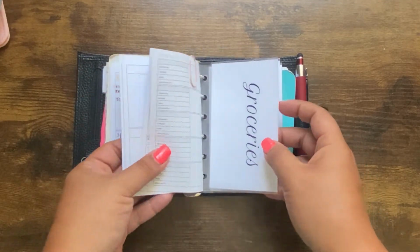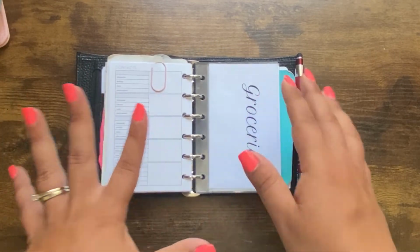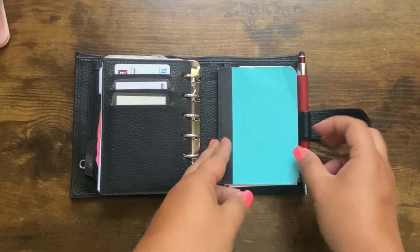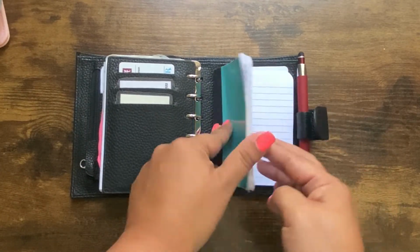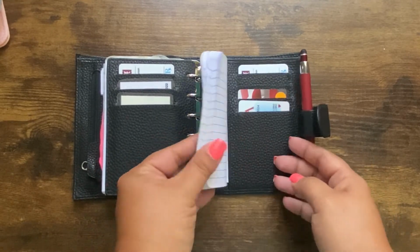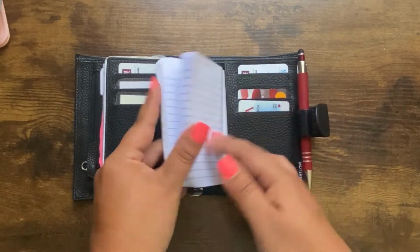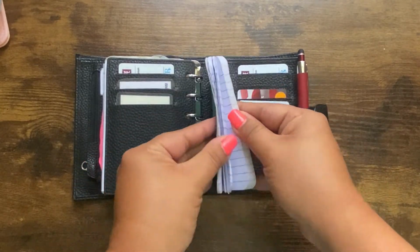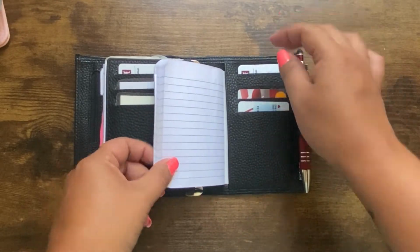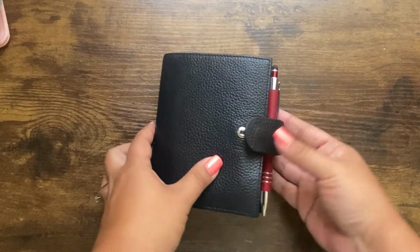But it's really just for on-the-go planning, which is quite messy for me. This also serves as my wallet. So I do keep my cash envelopes in here. And then I found these cute little notebooks at Walmart. They're just little mini composition books, and I have it tucked back here for quick notes if I need more space, and also if my kids want to doodle if we're out and about. And then I have cards and stuff like that and various other things in the back pocket.